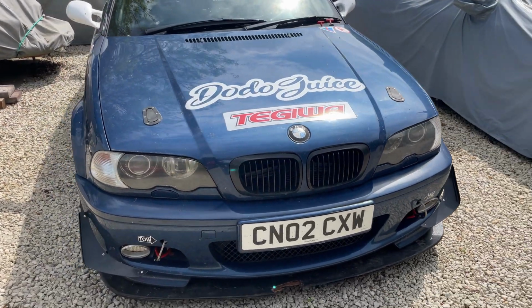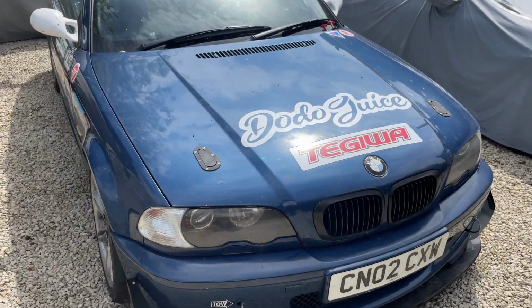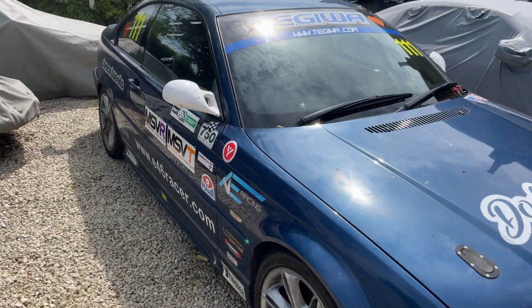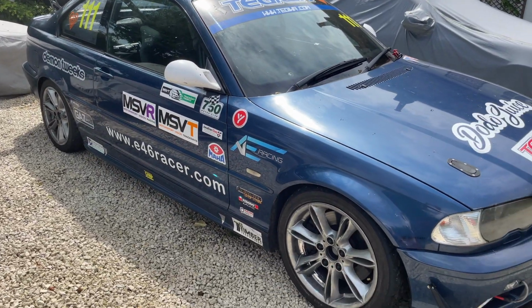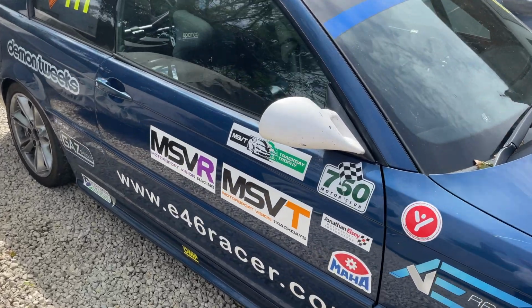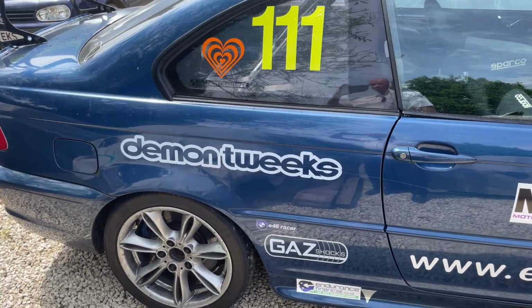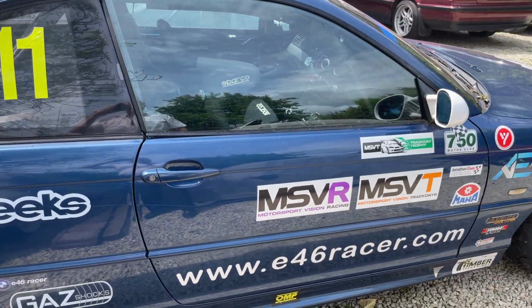So it's still got the lights, it's still got xenons. I could make it a lot lighter. It's still full metal in this car, but for the class that I'm racing it in, I'm really pushing the class limits with the horsepower. BMW CCR, the Car Club Racing, and as well the 750 Motor Club Roadsports, which is mini endurance racing.